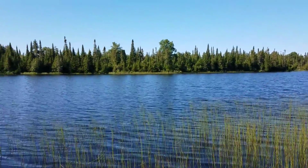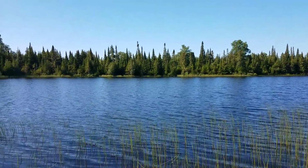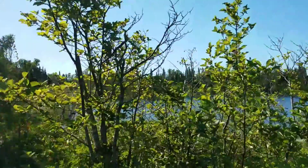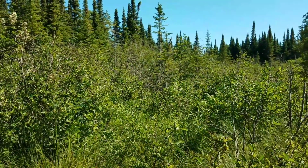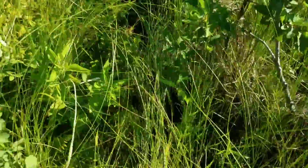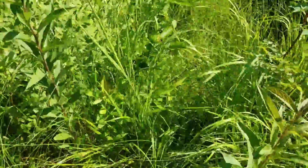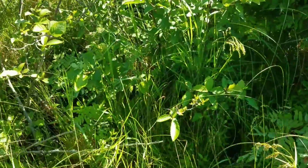Listen how quiet it is out here. Okay guys, let's see if we can find our way back. Somewhere beyond those trees. Man, if you wanted to not be found, this would be a place to do it.